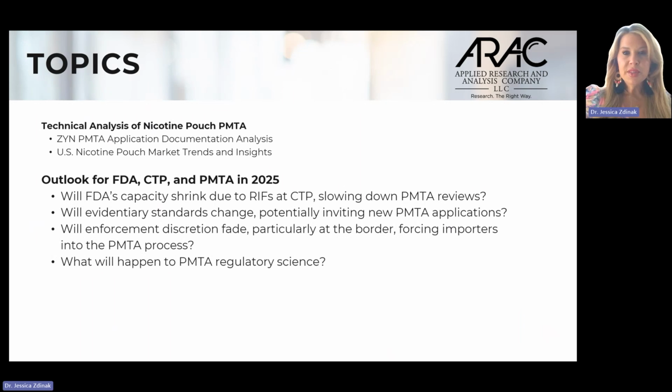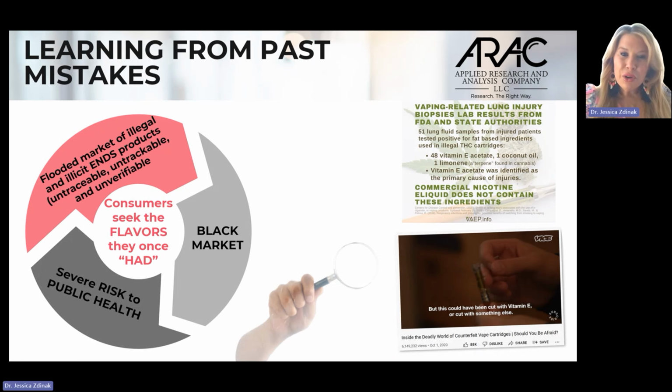So turning now towards the second key topic you all will be talking about today, and that is, where are we in the United States when it comes to FDA, CTP, and the PMTA? As I just mentioned, we want to learn from past mistakes. We really did, and currently do, have a huge problem in the United States of the illicit and illegal market when it comes to ENDS products. It was flooded with these products. They're untraceable, untrackable, unverifiable. Some of them have no scientific testing done on them. We do not know the contents and ingredients of these products.